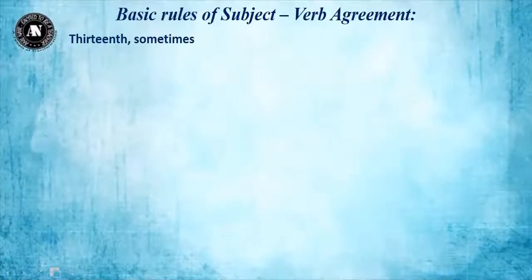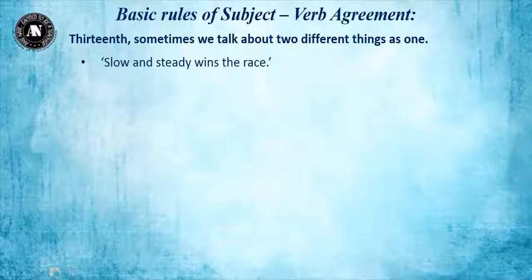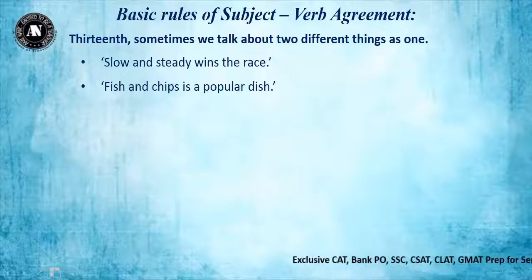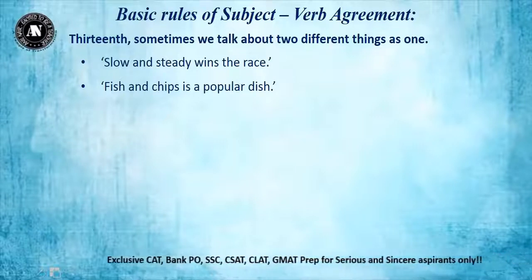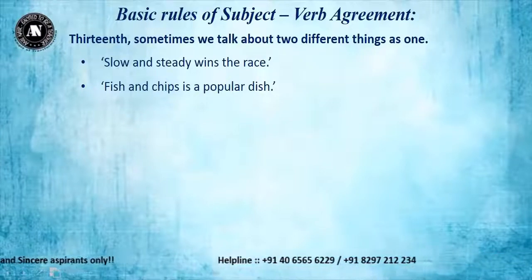13th, sometimes we talk about two different things as one, like slow and steady wins the race. Fish and chips is a popular dish. So when these two different things are put together and spoken as one, they are taken as one, and therefore since it is one and it is single, the verb that follows is also single.